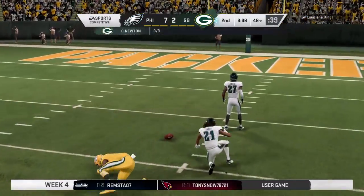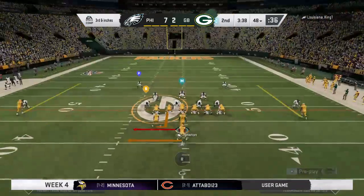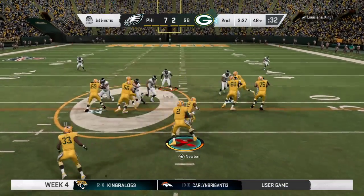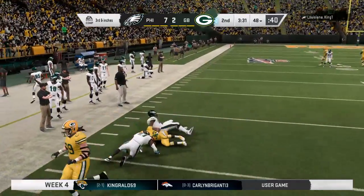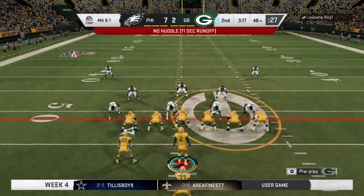And that's going to be incomplete. Good effort there, trying to take a shot, but it's third down. An incomplete pass on second down leads us to 3rd and inches. Cam's going to run the option right. They'll try and run for it with Jones. And Jones is not going to have the first down as they stop him short.